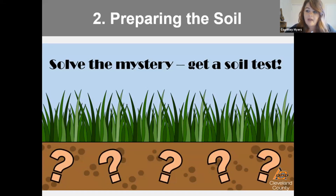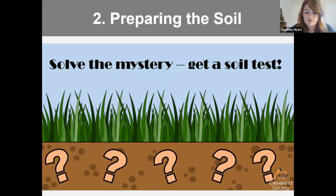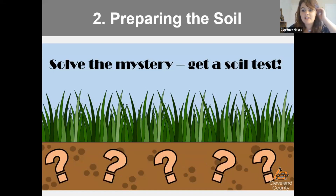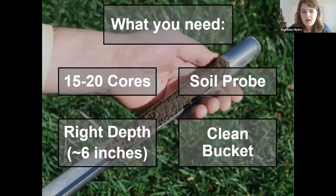Your local county extension office should be able to offer you a soil test. I will speak about the ones that we offer through Oklahoma State, but by all means, just call your local county extension office and they should have more details for you. To take a soil sample, you want to take 15 to 20 random cores from the area that you're interested in. If it was your vegetable bed, take those 15 to 20 random cores from your vegetables.